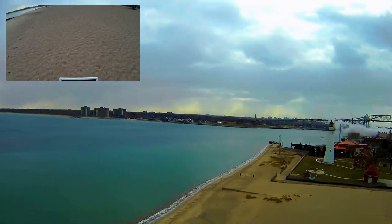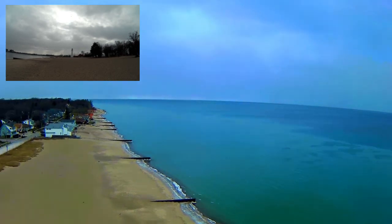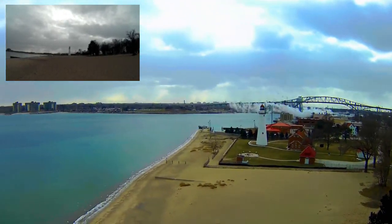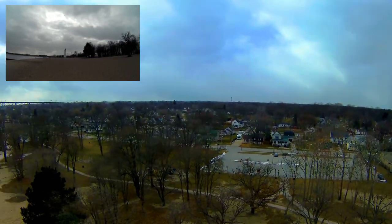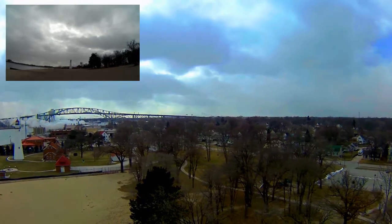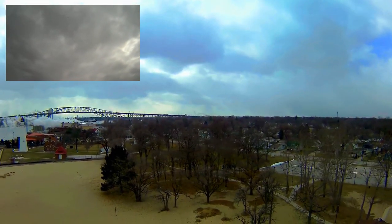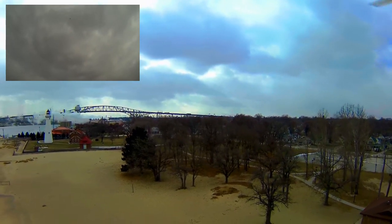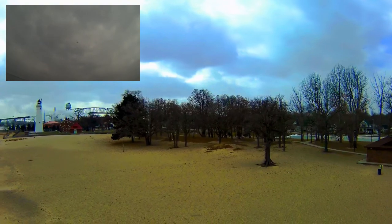So let's do sort of a yaw around and take a panoramic view. I'm being a little bit cautious. The wind, especially up there, is a little bit harsh. And it's definitely cold, which is going to have an impact on the batteries. But at 10 degrees Fahrenheit, this is actually performing pretty good. Okay, let's send a return to home signal again and bring it back. It's having a little bit of a hard time with the wind. The wind's gusting up. It's picking up probably a little bit above 10.